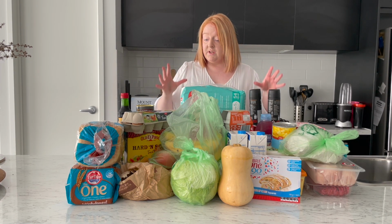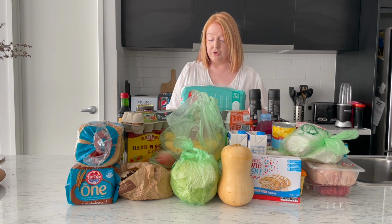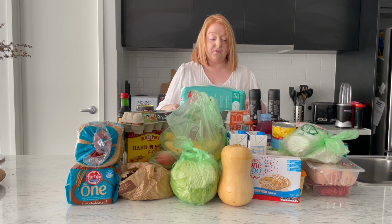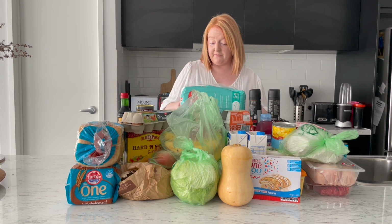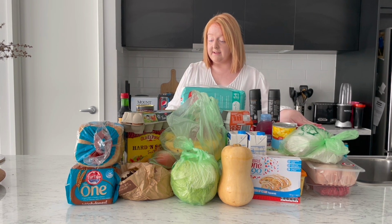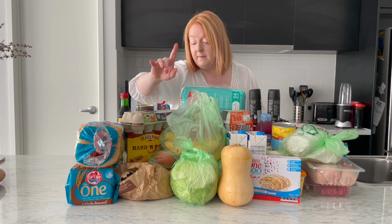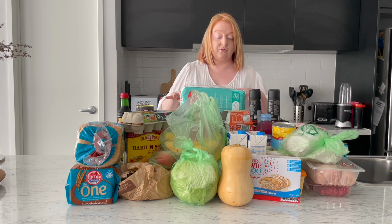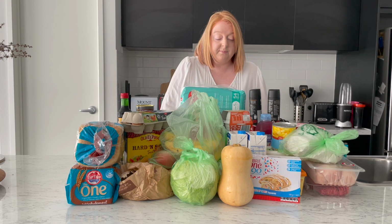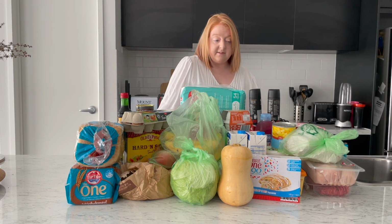Like I mentioned, this haul was $239, which was definitely a bit more than usual, but that's because I had to get some extra bits and pieces for the baby shower gift that I'm putting together. So the nappies and the wipes definitely bumped the price up a little bit. But I did also get the bacon and the eggs and stuff as well to do just some quick and easy on the go meals as well. So trialing something a little bit different this week to see whether it works for us and our lifestyle.